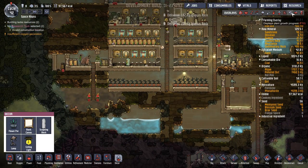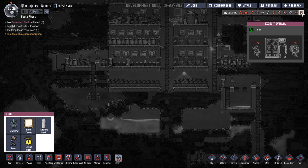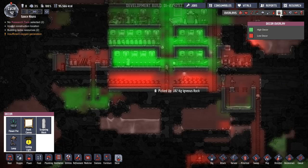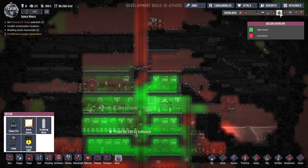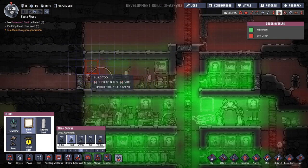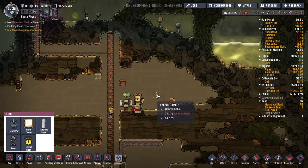How is the decor looking everywhere? Just before we... Oh, exosuit overlay. Oh, that's new. That wasn't there before. We have a new overlay. Well, there we go. Very interesting. Can we stick the picture in there? No, we can't. Oh, that's a shame. Oh, well, never mind. Right, how's it going up here?